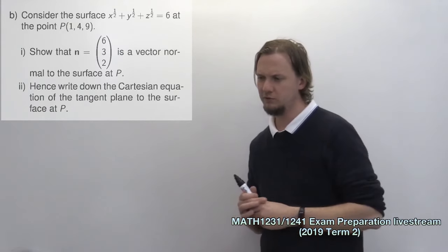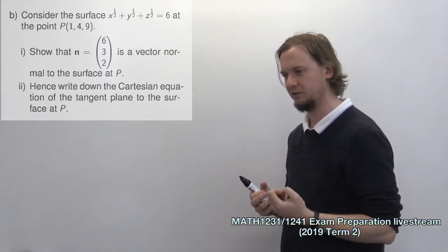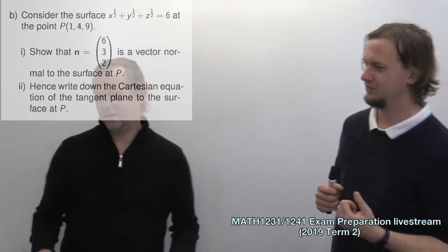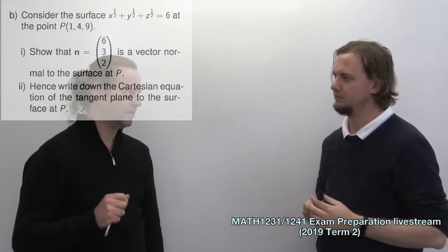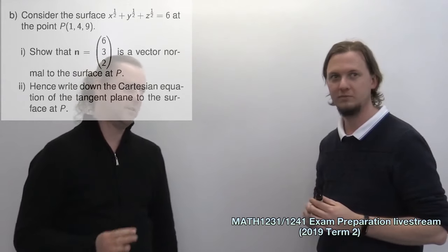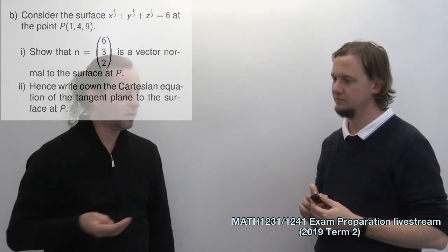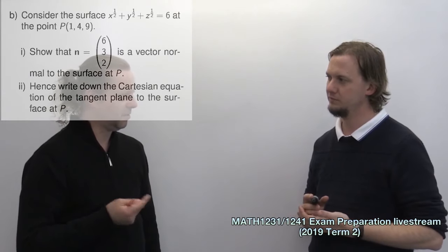This isn't like z in terms of a function. Maybe I might ask your advice: should I solve for z in terms of x and y? There are two methods that you might have seen for finding the normal vector. One of them is the one we emphasize in the notes, and that would be to solve for z as a function of x and y, and then use the formula with df/dx, df/dy, and minus one.